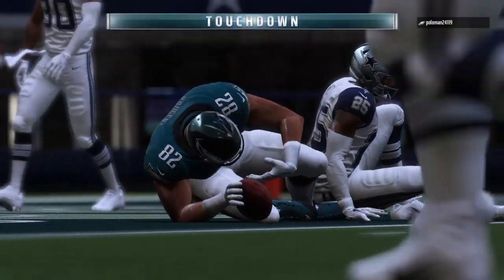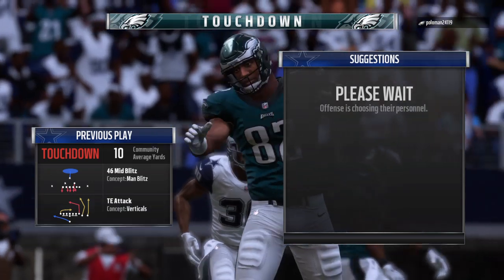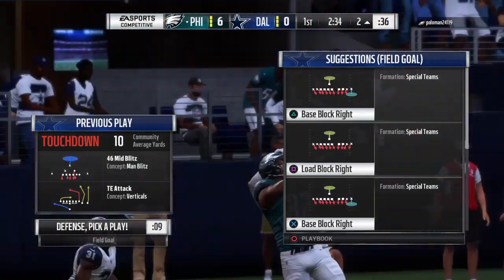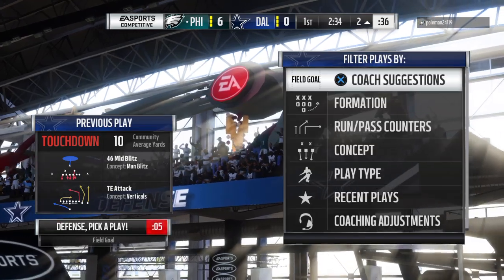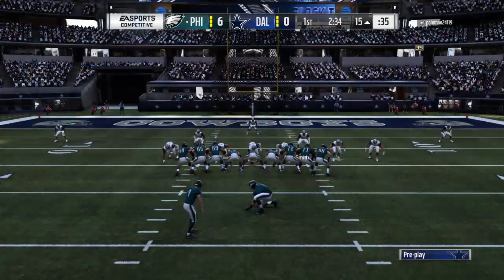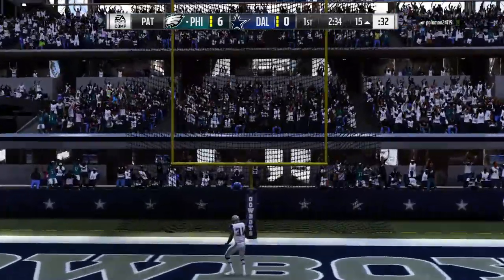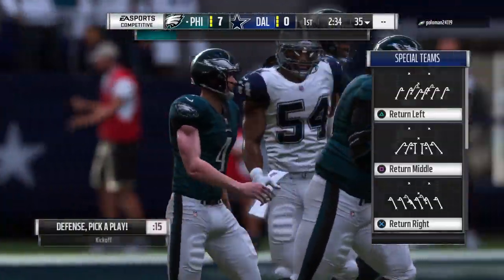And he'll take it into the end zone for an Eagles touchdown. Richard Rodgers, 28 yards. And the Eagles drive right down the field and score on the opening drive. On for the extra point, Jake Elliott. Elliott good with a PAT, and that makes the score 7-0.